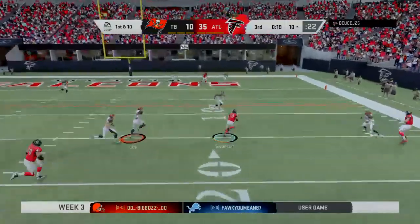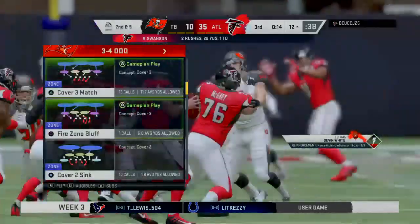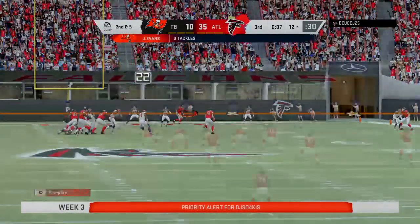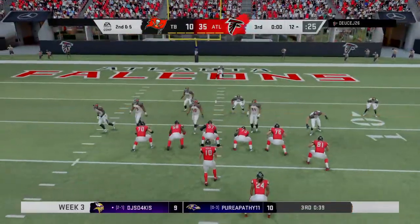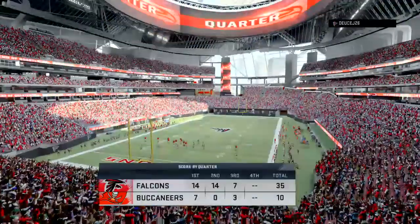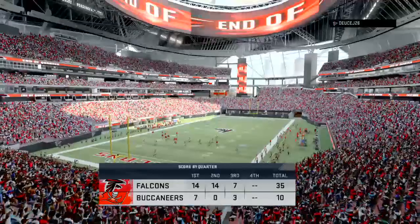Escaping the pressure right. And he's going to keep it here. He'll get 5 out of the scramble. It's second down. Trying to get one more in here before the quarter breaks. And that is going to do it for this third quarter of action. This is the National Football League on EA Sports.